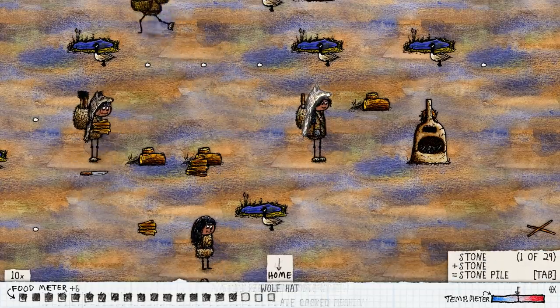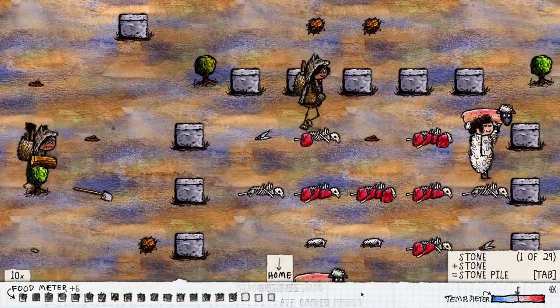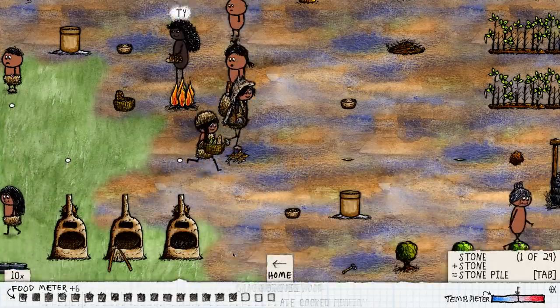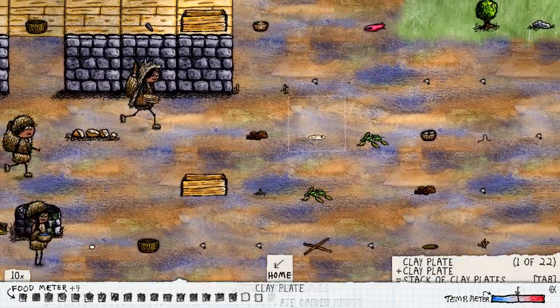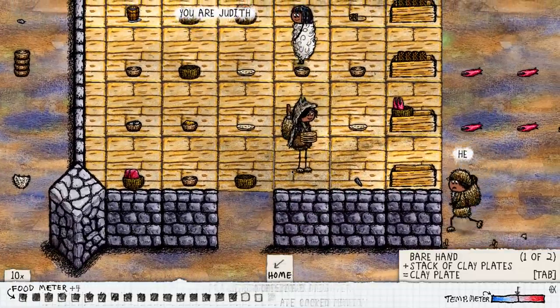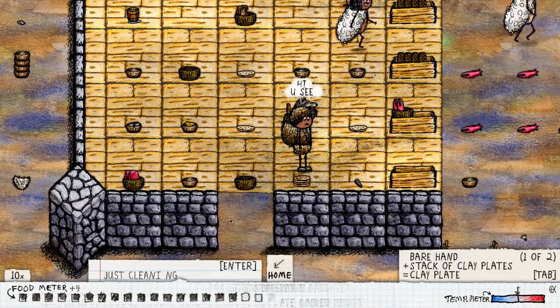Let's just bring these things back. We do need these, so might as well take them over there. Take them to the smithy. Keep making more plates. There's a plate in the sheep pen. Fix that. Garbage right now. Oh my god, so many plates just everywhere, man. It's bad. Just bring plates back to the kitchen when you're done with them. It's easy. Hey, hi. Just cleaning up.